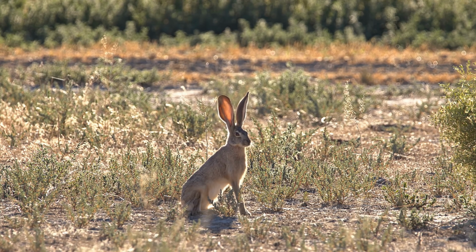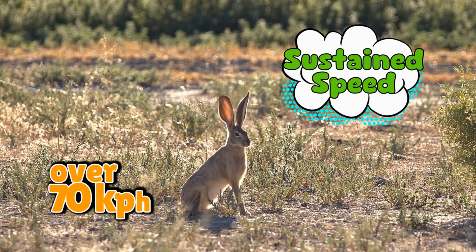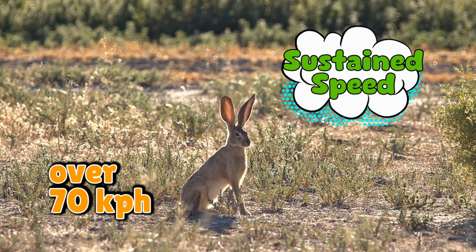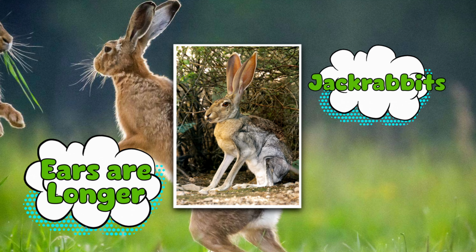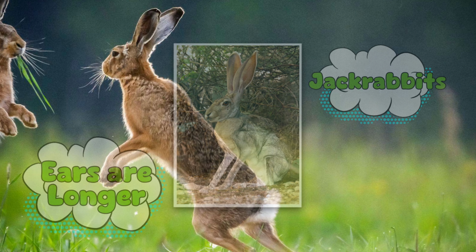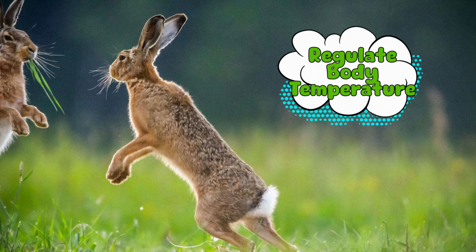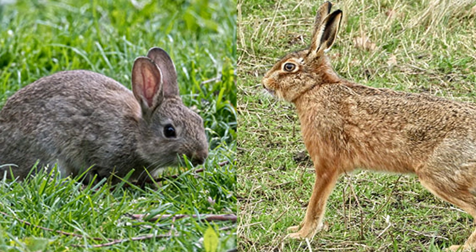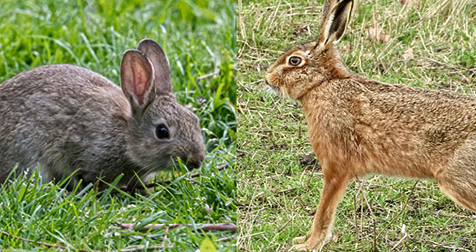These legs aren't just for hopping, they're for sustained speed. Some hare species can reach speeds over 70 kilometers per hour, which is impressive until you remember they're doing it without shoes. Their ears are longer too, especially in species like jackrabbits, which, despite the name, are actually hares. Those ears aren't just for hearing danger coming. They also help regulate body temperature, especially in open, exposed environments. Rabbits are built to escape into something. Hares are built to escape everything.